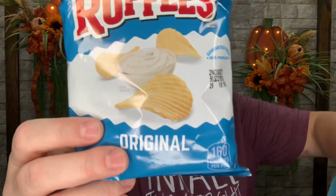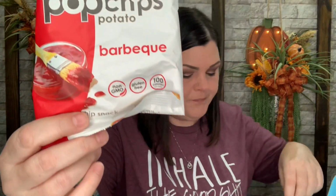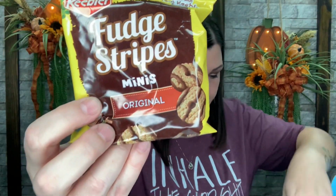We have Ruffles Originals. These are really good, but I haven't tried this flavor, so I'm excited to try those. Pop Chips, the Potato Barbecue. Lay's Barbecue. We have the Fudge Stripe Minis Original. We have the Popcorners Sea Salt. I absolutely love these Popcorners. All of the different flavors are amazing. So I honestly love those. So I'm so glad to see those in here.